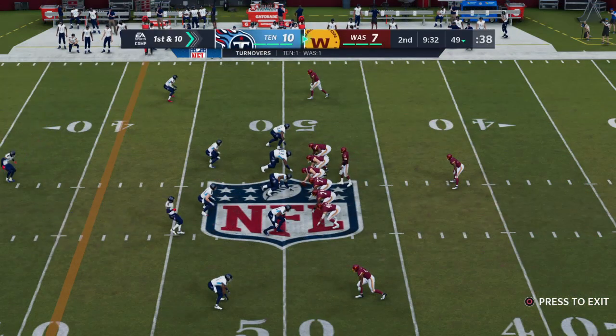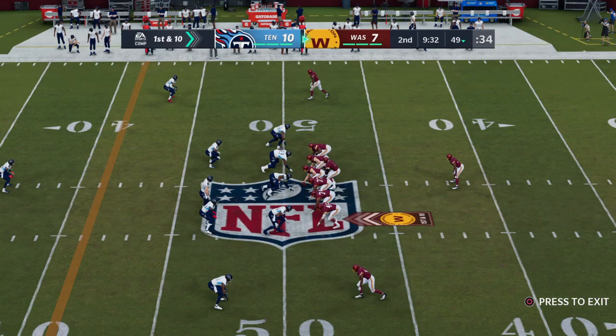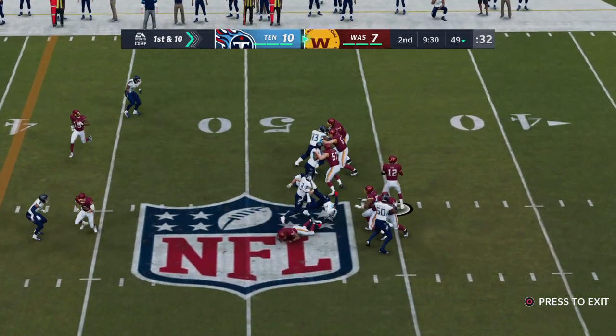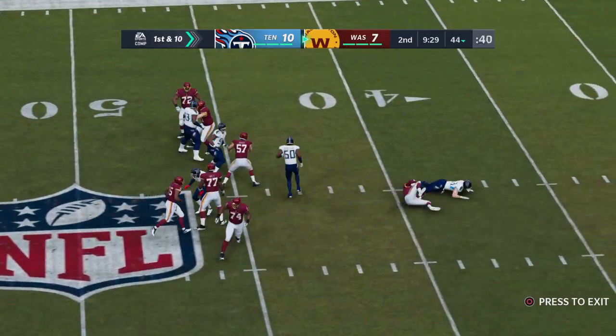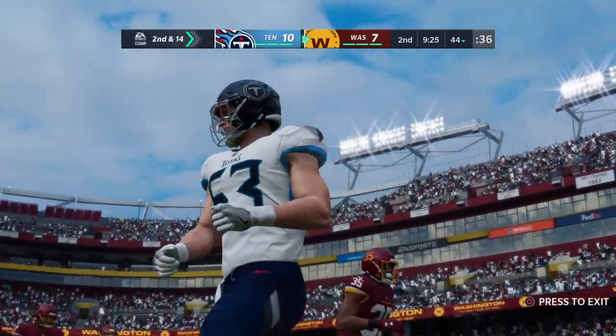Making good decisions, distributing the ball well, distributing it accurately, keeping it away from danger. A really nicely run drive. But now the defense, what adjustments do they need? Pressure, and he's going to be taken down. They sack him back right around the 44.